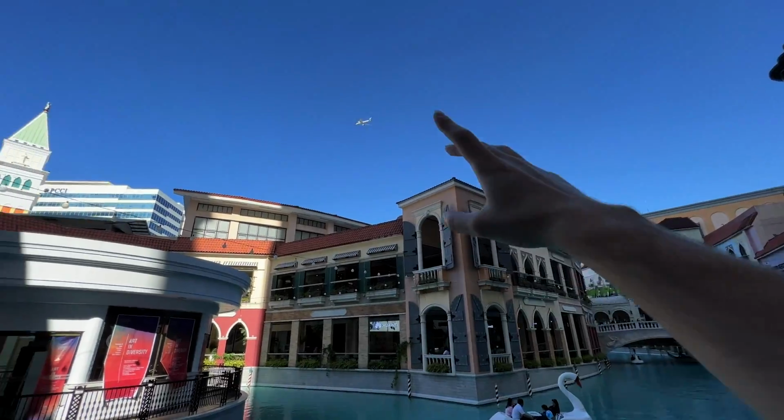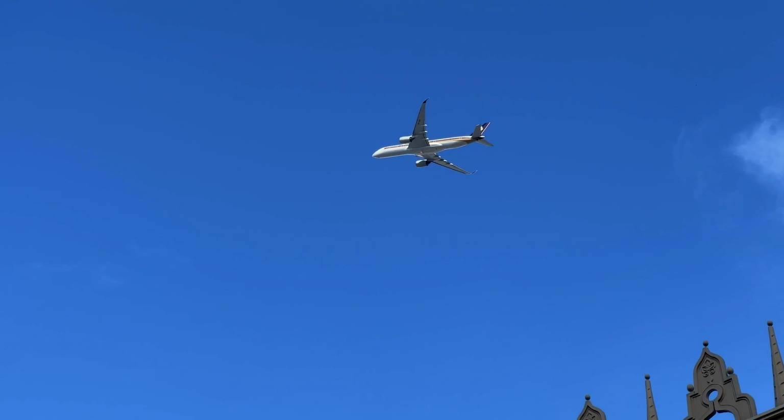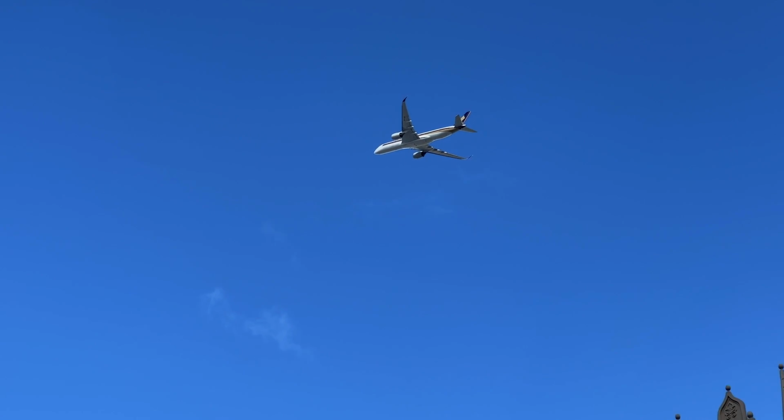What's crazy is you occasionally see airplanes flying really low over the mall as well. There must be an airport near here that I'm not aware of.